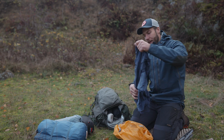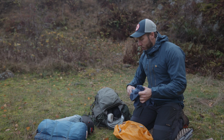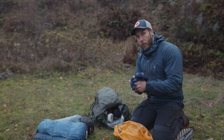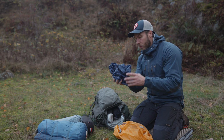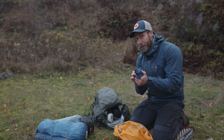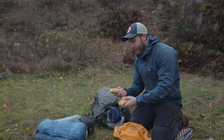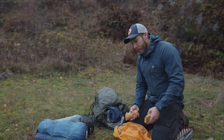This is a really old, worn out pillowcase. The benefit of this one is that you can just tuck all your other clothes in here and make a really comfortable pillow, so I highly recommend bringing one of these. It's obviously lightweight and doesn't take up any room, so this is a really nice thing to bring with you. Luxury again. Two inflatable pillows. I sleep on the side, so I keep one pillow between my legs.